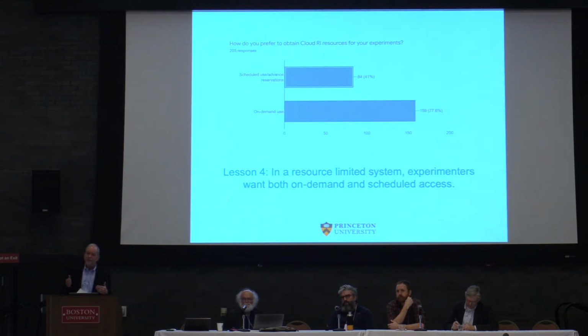Another lesson is that users of these systems want both kinds of access. They want on-demand access. They have an idea. They want to dive in, get some resources, and go to work right away. And they also have demands that are much more scheduled, with papers approaching or big experiment needs that might be rare. And they'd really like to be able to go in and reserve or schedule access to some dedicated facilities to execute those particular experiments.